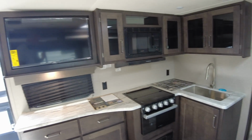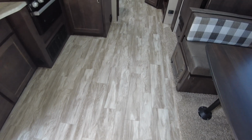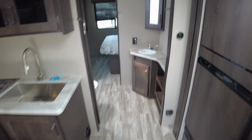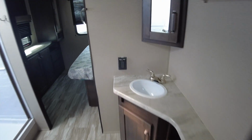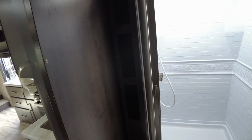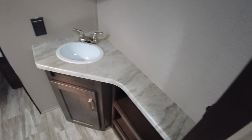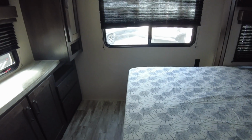Lots of 110 outlets everywhere you need them. Grand Design doesn't put the heating vents in the floor. A nice touch. Stronger floor, one less thing to clean out, better for pets. Here's your mid bath on this one. Great big shower, towel storage, little sink, but they do that on purpose to give you a little bit more counter space in here. And then here is your bedroom.